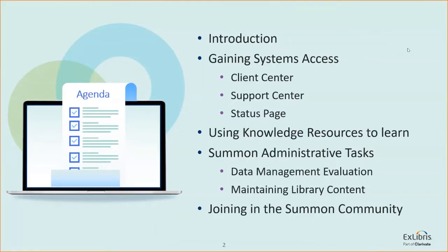So there are two components to that, your e-resources and your library content. So we'll talk about those. And then at the end, we'll ask a little bit about the Summon community. And I didn't put it on the agenda, but of course, Q&A will be in there at the end.